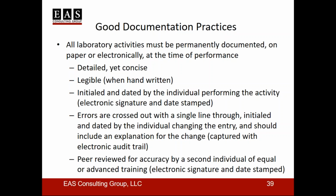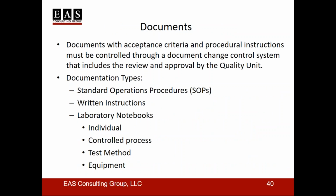Peer review for accuracy by a second individual, or someone of equal or advanced training, has to be done. This would also have to be done electronically if we're doing all of this in an electronic system. So this goes back to the training and the data review that we were talking about earlier. Some of the documents that we have in the laboratory that have acceptance criteria will all have to go through a second quality review that we talked about.